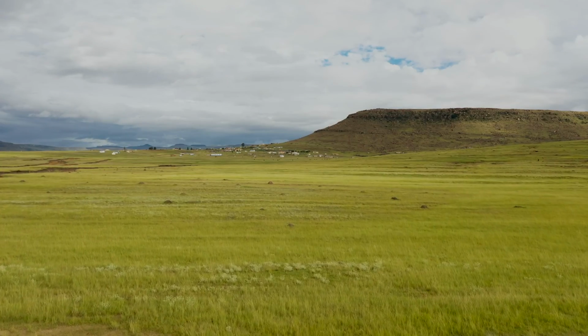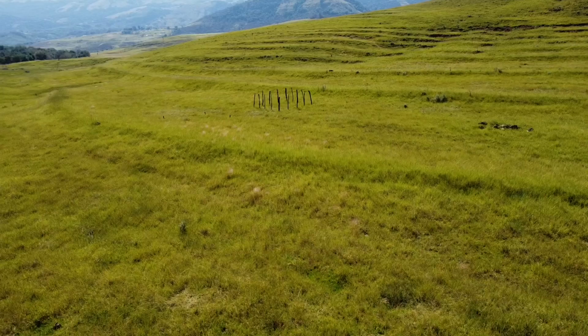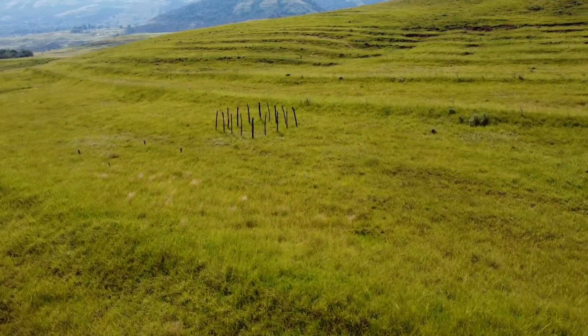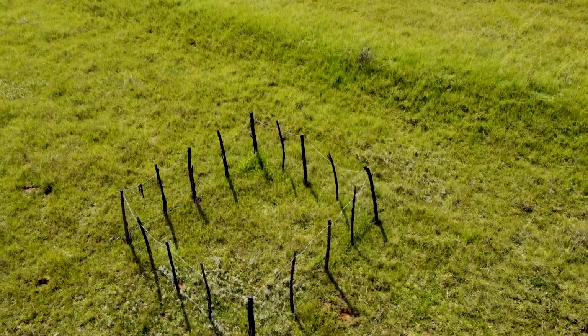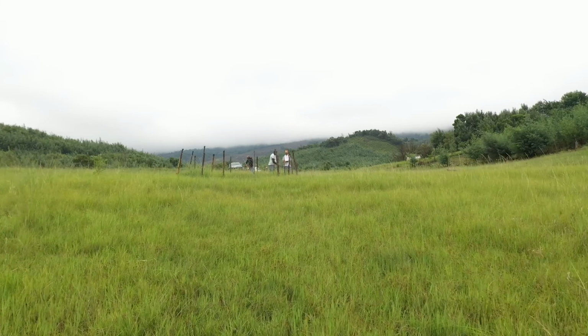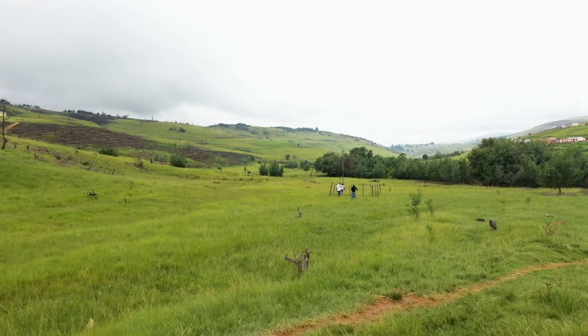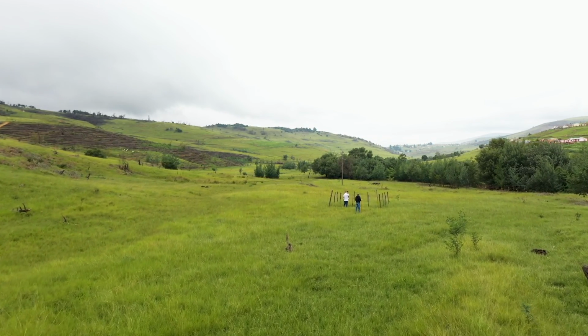To test whether traditional resting was improving forage availability, fenced enclosures were used in Mvenyane to compare grass production between grazed and rested areas. We put 5 by 5 meter closures. We fenced them off as a control to determine potential biomass growth for undisturbed patches of the rangeland, and we compare that to the outside, which is grazed by livestock, to see the difference in biomass.